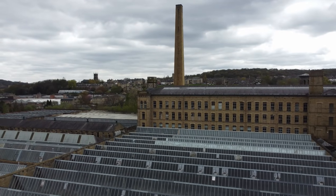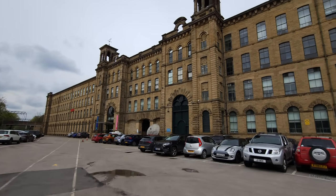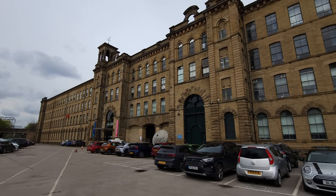Meanwhile, back at Salt's Mill. Main entrance coming up. Very quiet. It's massive.